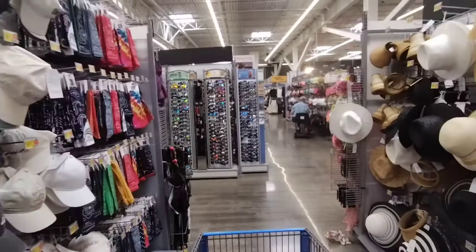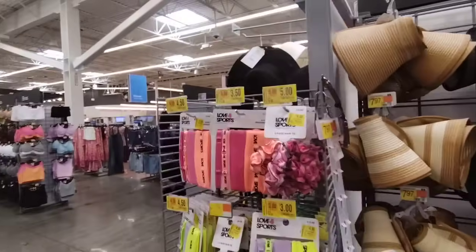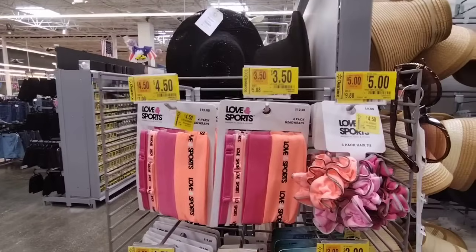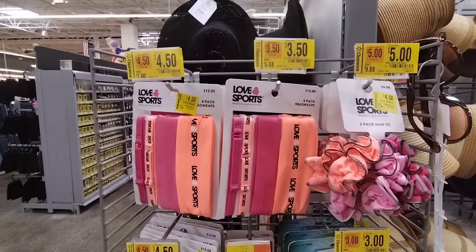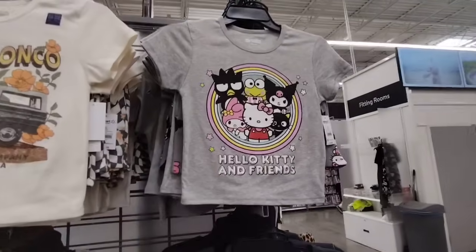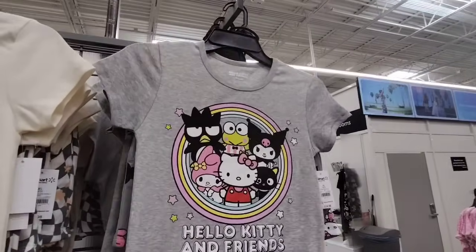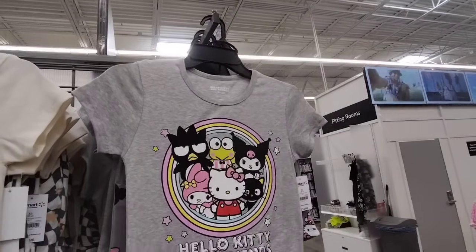And yeah, that's all I'm seeing on clearance in this area. Although they do have Love and Sports, $4.50, headbands and scrunchies. And they also have the Hello Kitty and Friends pajamas. These are new. These are $14.98.